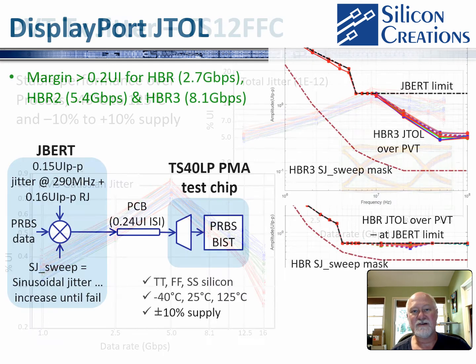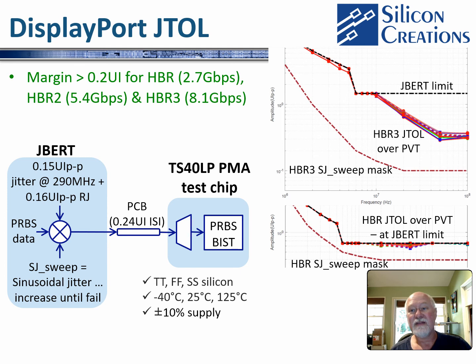Another challenging performance parameter for SerDes PMAs is the clock data recovery's ability to follow disturbances in the jitter. And DisplayPort is particularly challenging, with few vendors able to meet that. You can see from the measurements on the right that our IP is able to meet this challenging specification with a good margin of at least 0.2 UI.